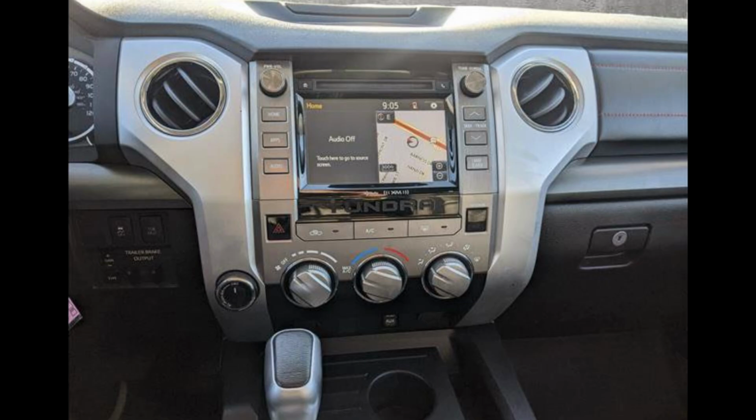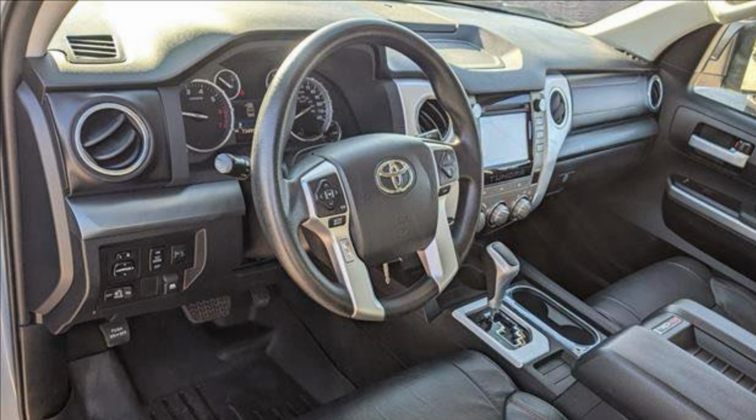On the interior in this generation of Tundra, you get a 7-inch screen. This doesn't have JBL or anything like that. This still actually has a CD player in it, which is awesome. They went away after the 2019 model year. And because it's based off of an SR5 platform, it has your standard climate control, not the upgraded one that was available in the upper trims. That changes down the line when it goes to the Limited platform. But this one has the basic stuff.